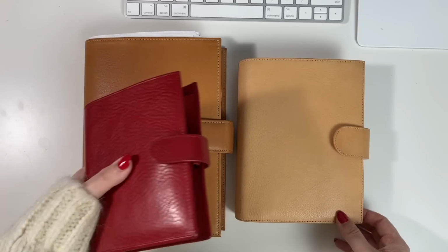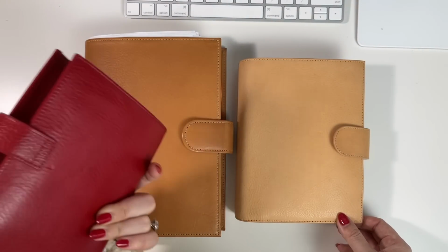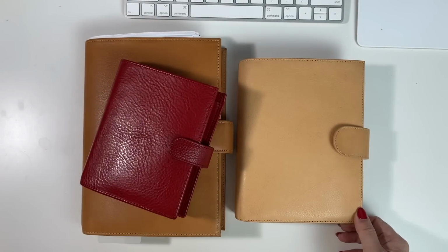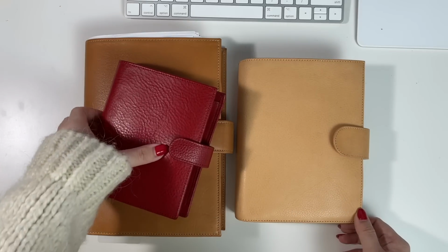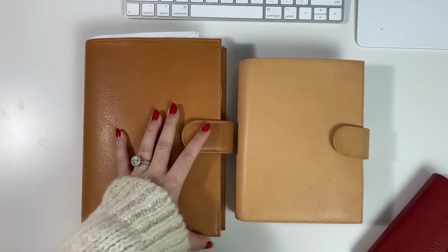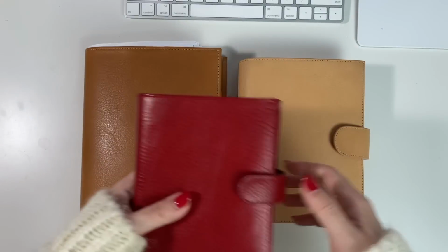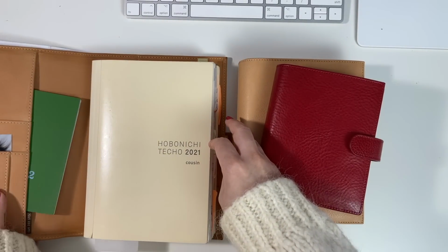I usually do that. I usually stick to the same planner system throughout the year, except for 2020, just because my life changed so much, and also in 2020 I wanted to experiment with different planner products. That's why I was in and out of different books. But usually I like to stay in one book or ring binder if I'm using that. So yeah, that's my Hobonichi Cousin in A5 size.